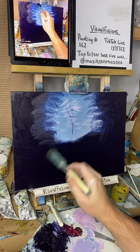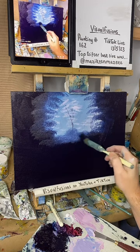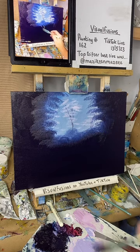Let's just put a little bit of background colour in here. Just tap in. Maybe there's some little bushes and stuff that live here. Right, okay. We've got a little bit of light poking through.